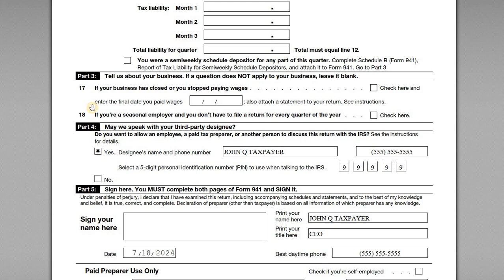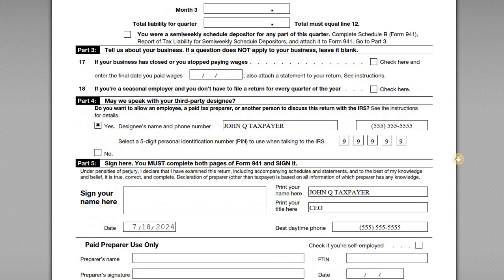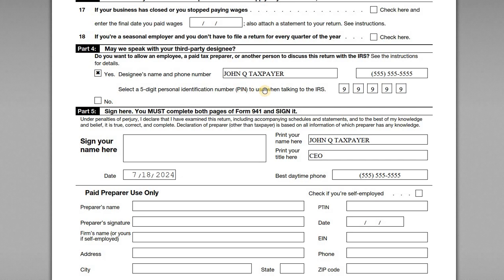Part 3 is blank because it doesn't apply to us, right? We haven't stopped paying wages, and we're not a seasonal employer. So Part 3 is blank. In Part 4, John has listed himself as the third-party designee.